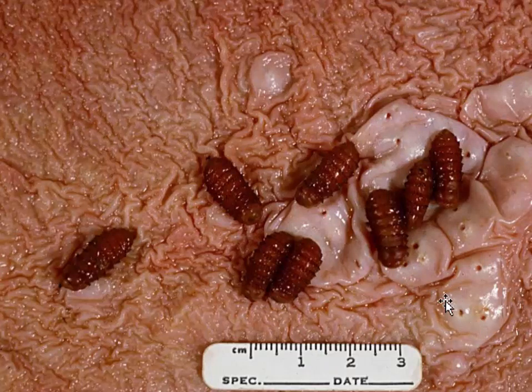And here are just a couple more, and you can see that the place where they embed, the mucosa is devoid of rugae. It is probably hyperkeratotic, which would make it more susceptible to damage by gastric acids. So not something we associate with a lot of pathology, but not something innocuous either.